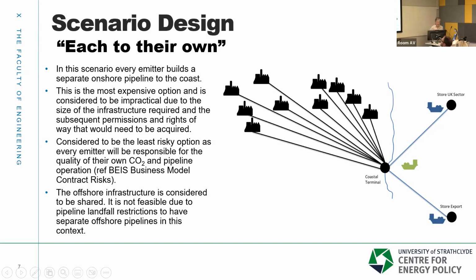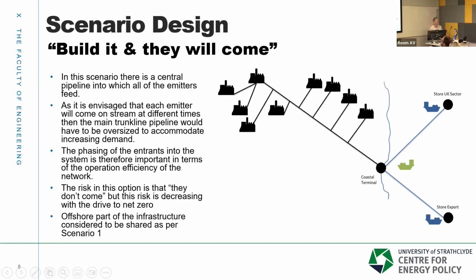The onshore pipeline was considered to be separate, but the offshore pipeline was considered to be shared. As we've seen in various pictures that have been put up over the course of the presentations, there are only certain offshore pipeline landfalls to go from. So that's what we considered.